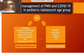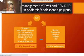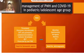But you have to pause here. They are protected by one thing, and that is the low factor VIII, because as we know, high factor VIII is one of the things predisposing to thrombosis. Now, these patients, being hemophilic, are liable to bleeding. That bleeding can be spontaneous or iatrogenic. So these patients need hemostatic agents and need anticoagulants, and we actually have to balance that.